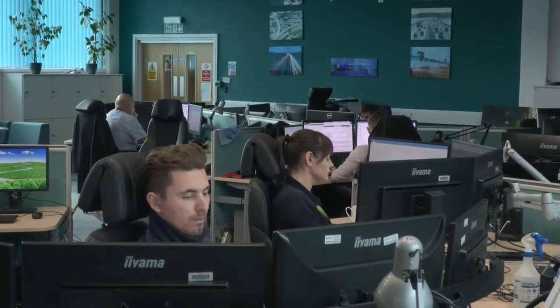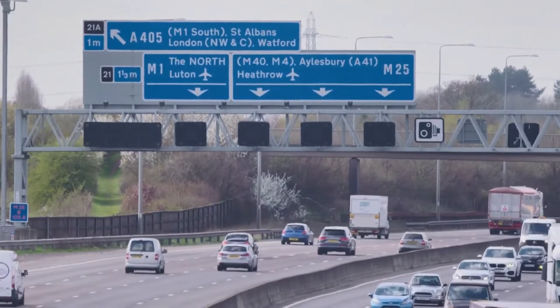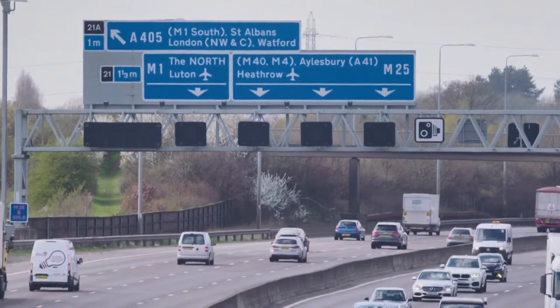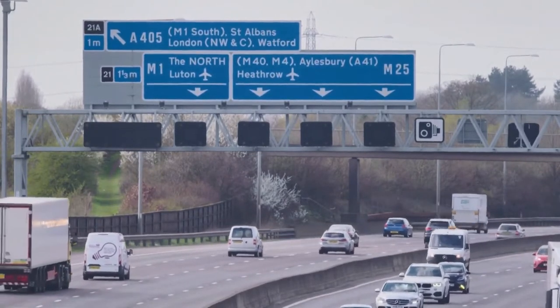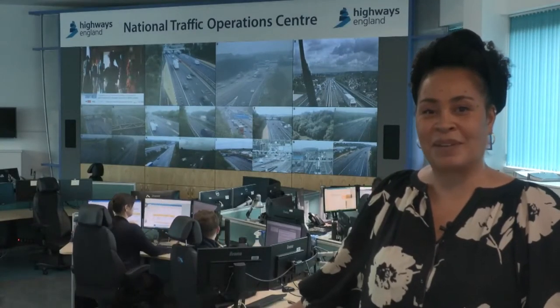We'll be discussing one of the pillars of the safe system, safer infrastructure. We'll explore what role technology will play in the coming years in helping us to achieve our long-term goal of zero harm on the strategic road network. So, without further ado, I'll hand you over to Nick Reed, who will start the webinar.